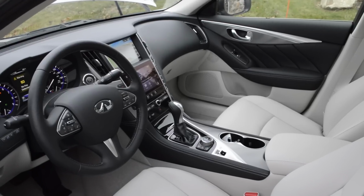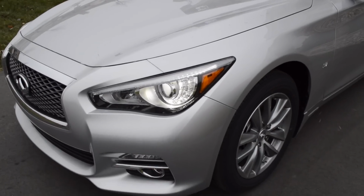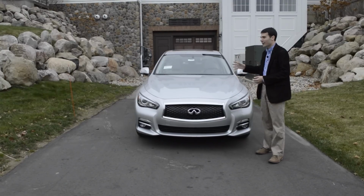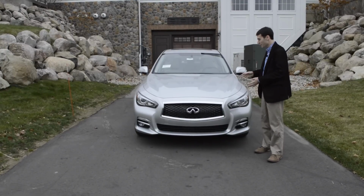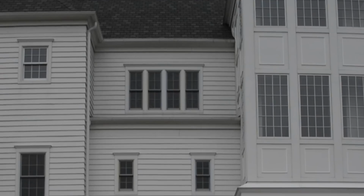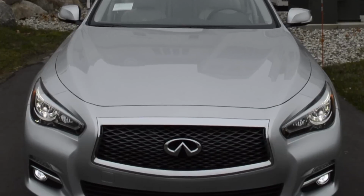In price, it's comparable to the Germans. However, in style and attitude, it's truly unique. And that's why I love adding it to my collection, because it's another vehicle that means something. It's not just another new model. It is the 2015 Infiniti Q50.